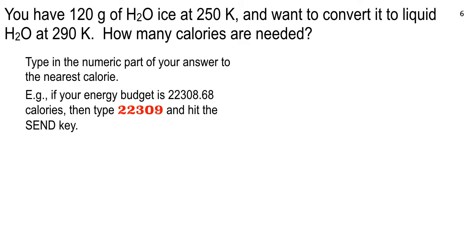You've got 120 grams, so a little bit less. There's your starting temperature, 250. Figure out your delta T from that. And there's your final temperature, 290. Figure out your second delta T from that and go to town. Round it off to the nearest whole number of calories, type that in and hit the send key.